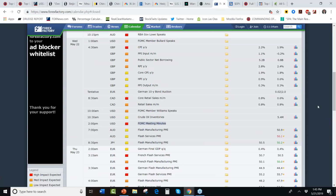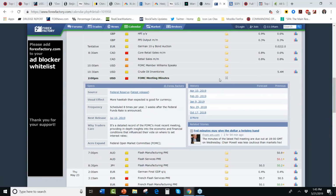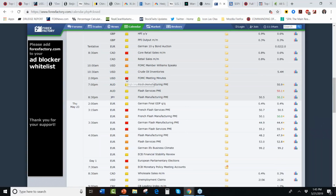So tomorrow afternoon, folks, we usually do AR Wednesday afternoon, but tomorrow morning we're going to do AR. Right here, we're going to get the FOMC minutes, the Federal Reserve open market meeting's last minutes. And you see this little red flame. What's that mean? Pretty high impact expected.